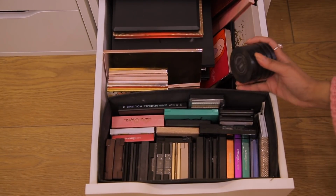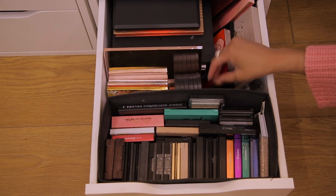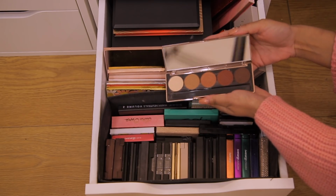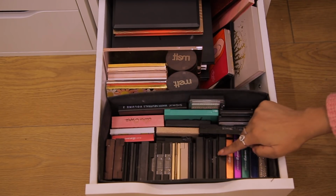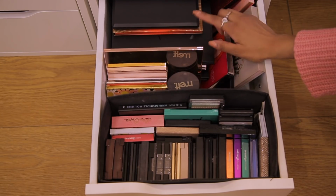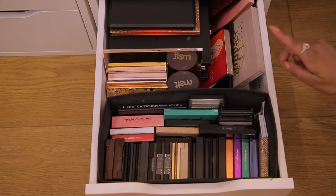I love smaller palettes for traveling. I've got your Melt Rust Stacks, I've got a Dose of Colors, I've got Dose of Colors Baked Brown, which is one of my favorites that I like to travel with. That one's great because it's just got all warm matte tones, and that's very me. But these are all the smaller ones, like all the Huda Beauty Obsessions. I've got some Technic. And then I've got small and the large. So overly large, like my James Charles palette, my Morphe palettes will all sit in here because I can't stand them upright. And that is the end of the eyeshadow palettes.